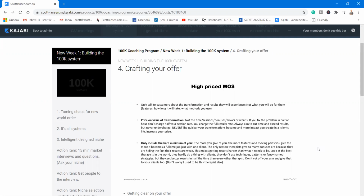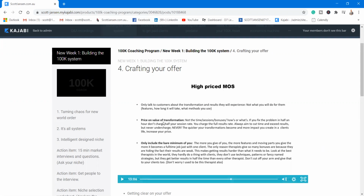So we're charging on the overall transformation. I'll give you a little example here. So we're pricing on value and transformation. We're pricing on the end results. We don't price on the time, session, bonuses, hows, or whats. If you fix a problem in an hour, don't charge half the session rate. You charge for the full results. Always aim to cut the time and exceed results, but never undercharge.